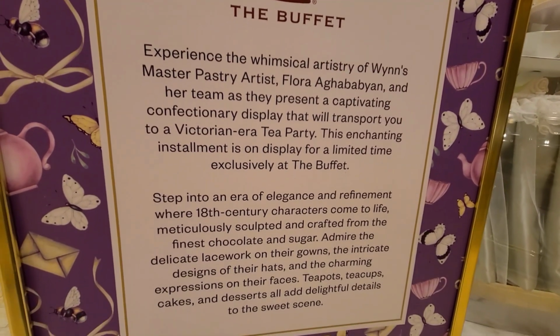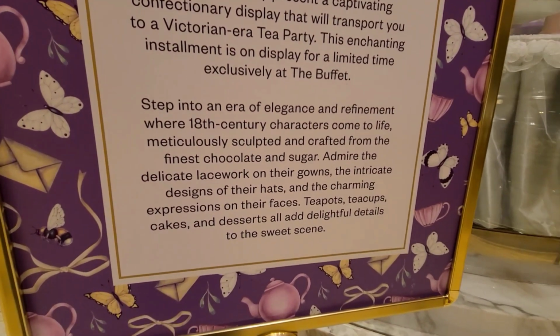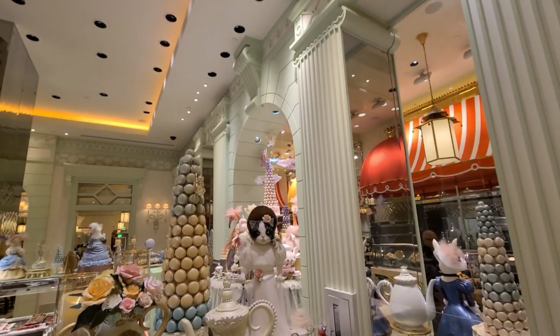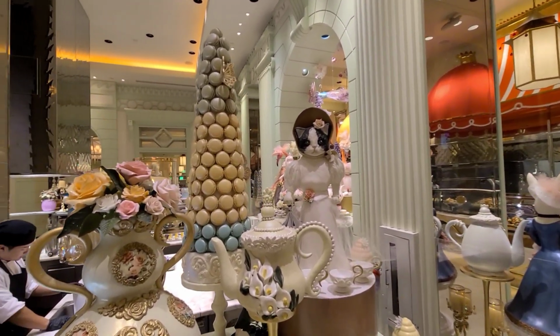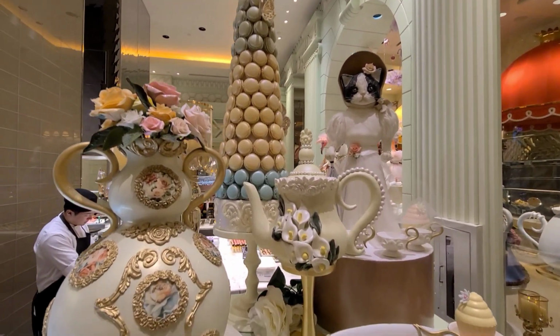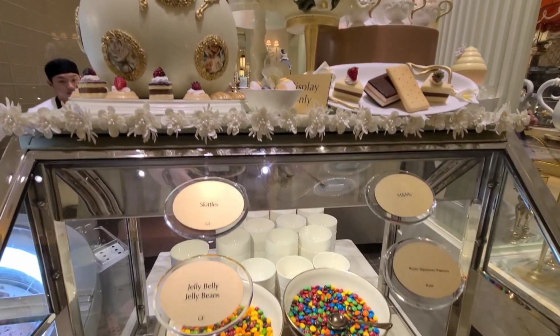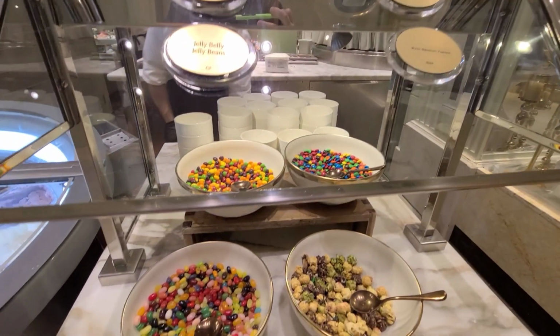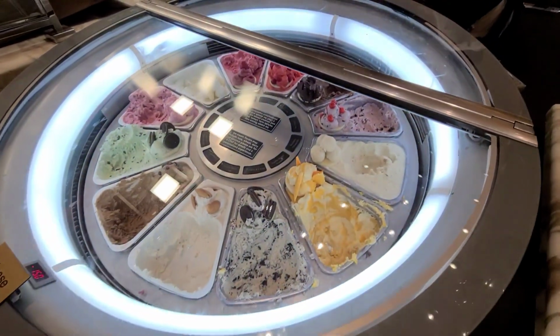It's like walking into a little patisserie that's all by itself, separated from the rest of the buffet. I assume that they change out the decor on a semi-regular basis. At times it's hard to even decipher what is artwork and what is an actual dessert that you can eat here. They had this display of gelato and sorbet that people will scoop out for you.